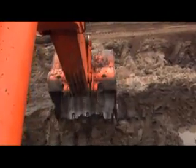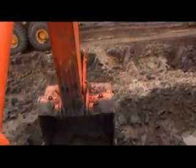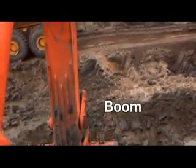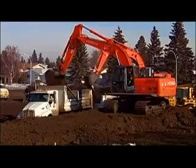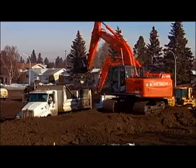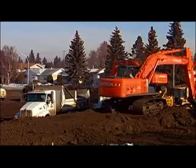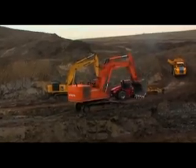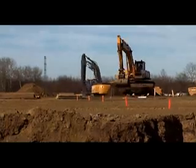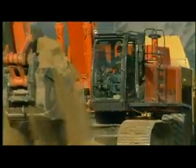An excavator has a long jointed arm, sometimes called a boom or a stick, with a bucket at the end. The arm and the cab in which the operator sits are mounted on a rotating platform that turns completely around. Sometimes, out on a job site, you'll hear an excavator called a 360.